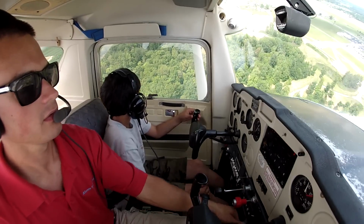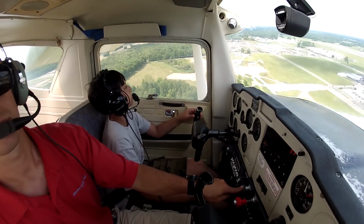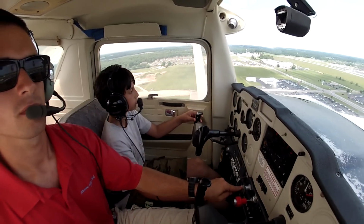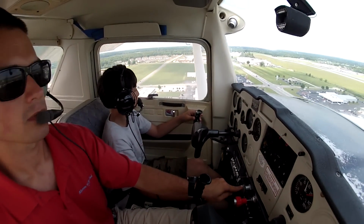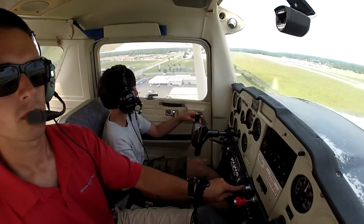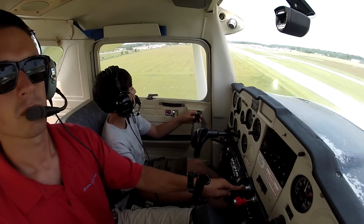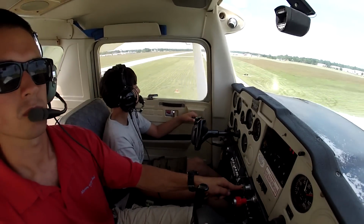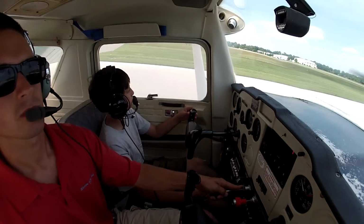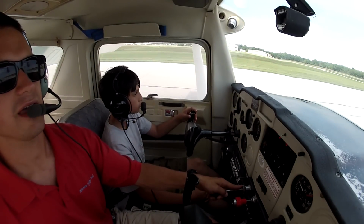Now we get lined up with the runway. There it is, see it? Yeah. We're just going to fly it down on there nice and easy. Just like that.